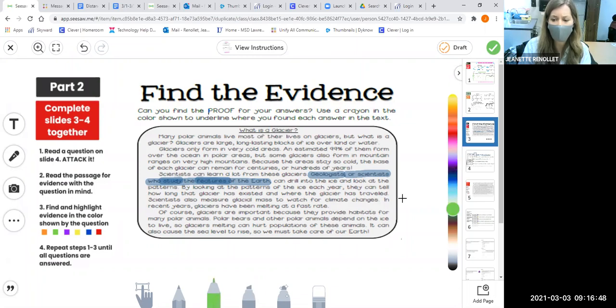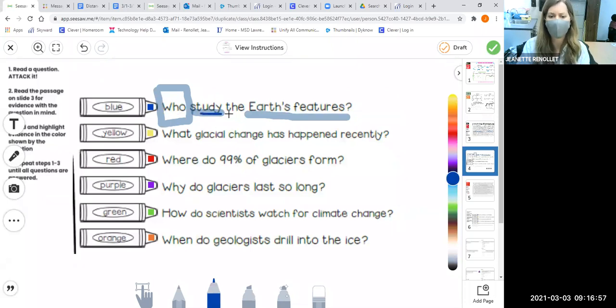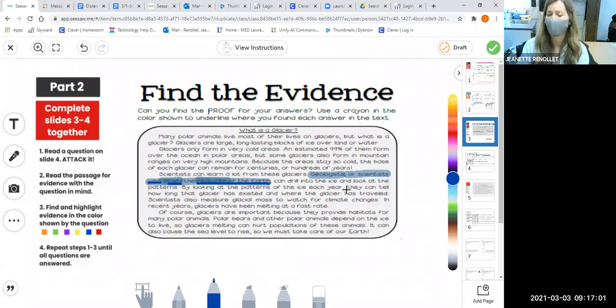Notice how those words match our question. Who study the features of the Earth? Those are the same words we found in our clues. So who is the person or the people who study features of the Earth? Our text says they are called geologists or scientists.